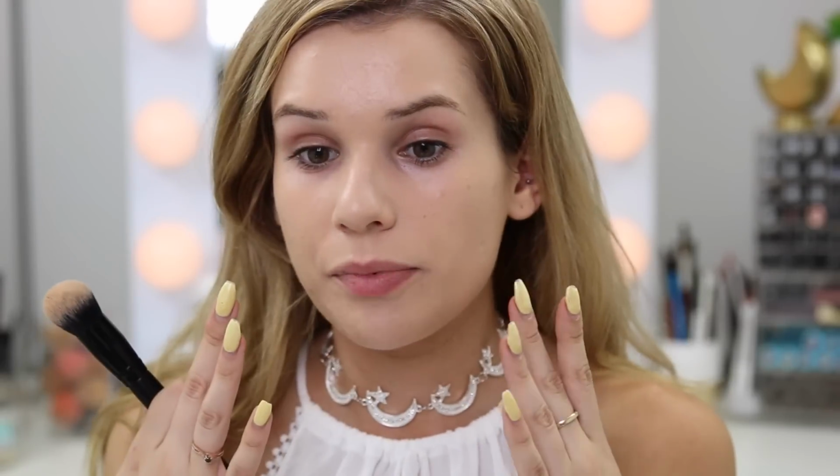I'll admit these are pretty giant breakouts, so maybe I'm asking a lot of the foundation. It didn't completely cover, but I'm still pretty impressed. So the foundation is completely applied. It definitely is buildable to more of a full coverage, which I really like, especially in problem areas. I will always just put a few extra layers to help cover them up. It is more of a dewy finish though, for sure, which I'm a little skeptical about because I have oily skin and it shows off the texture on my forehead and my nose. This also has SPF 15 in it, which is really nice for the summertime too.